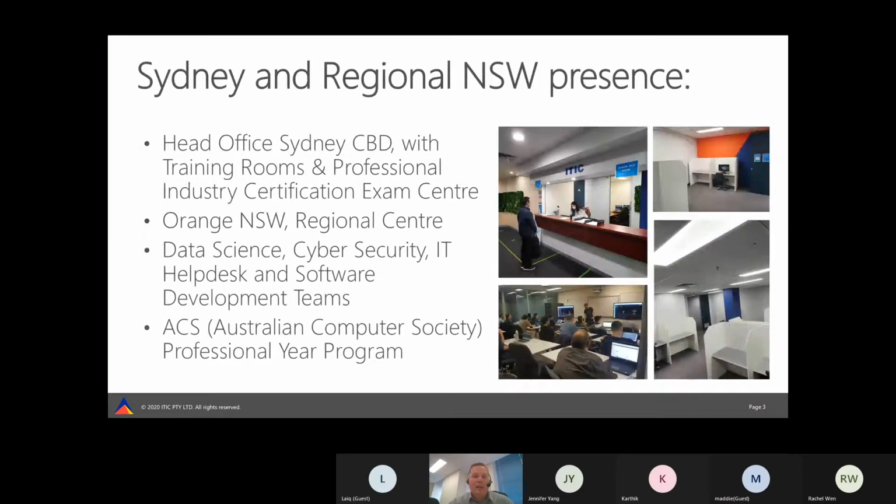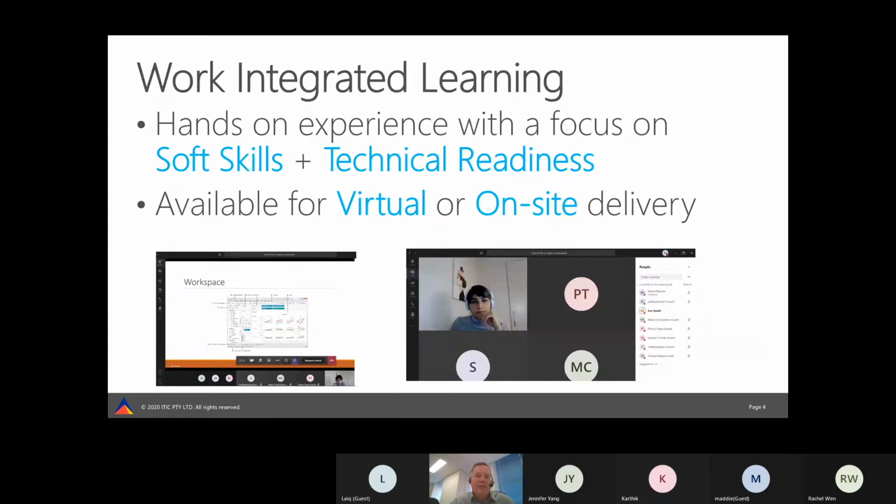You can see here pictures of our Sydney office. We're located at 321 Pitt Street, just near Town Hall Station, so very central. We have training rooms and work rooms, and we actually have our data science, cybersecurity, IT help desk and software development teams working here from the Pitt Street office.